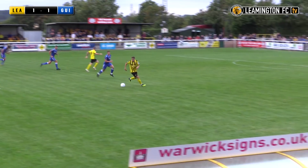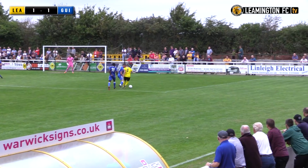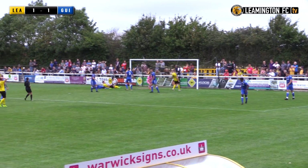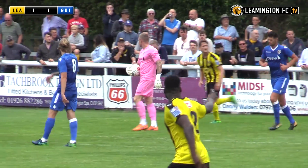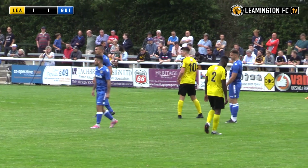There's Edwards with a first-time ball into Dunbar. Forced wide here, Kieran Dunbar, but retains possession. Still Dunbar into the area now. Gets a cross away! And it almost reached Connor Taylor, albeit for a fantastic challenge by Cliff Moyo. Just took the ball off the toe of the Leamington winger.